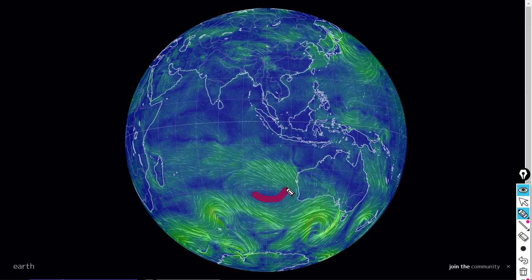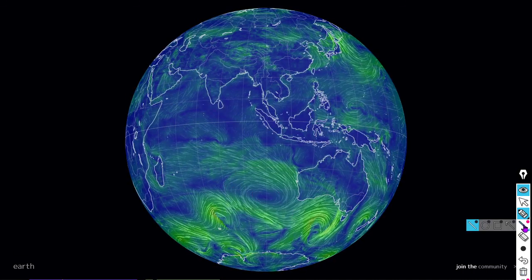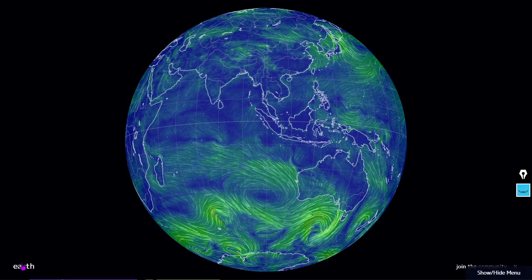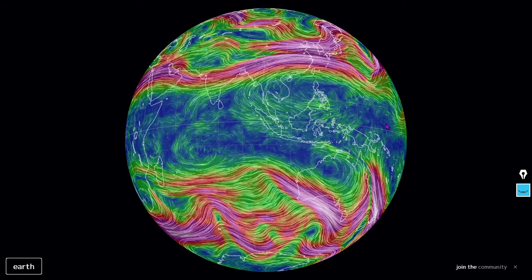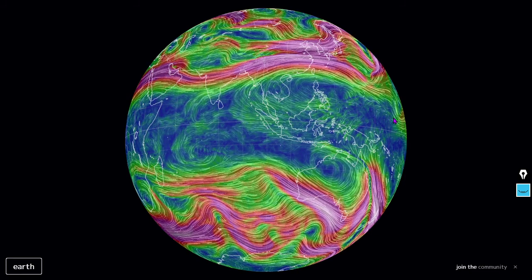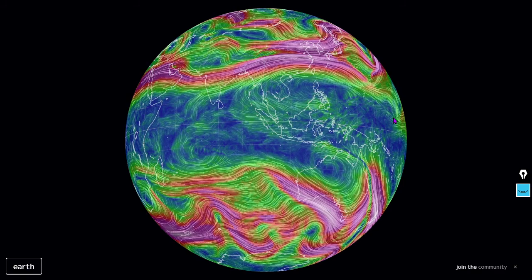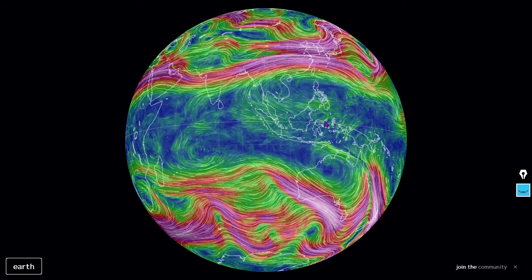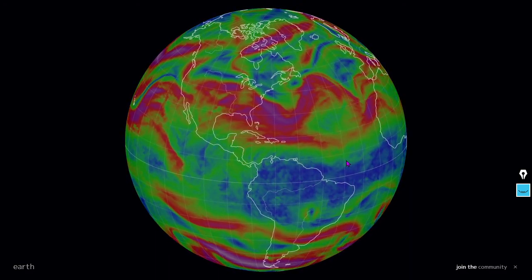You see this counterclockwise rotation. That's an anticyclone now off of the west coast of Australia. Let's look at the jet streams. Here are the jet streams of the eastern world. Quite chaotic. And we see some reversed jet stream here over places like Indonesia. Here are the jet streams of the western world.